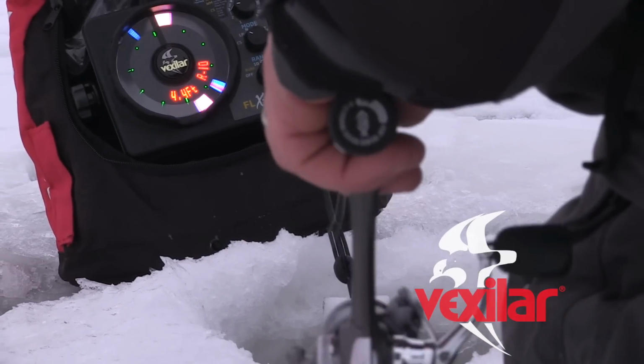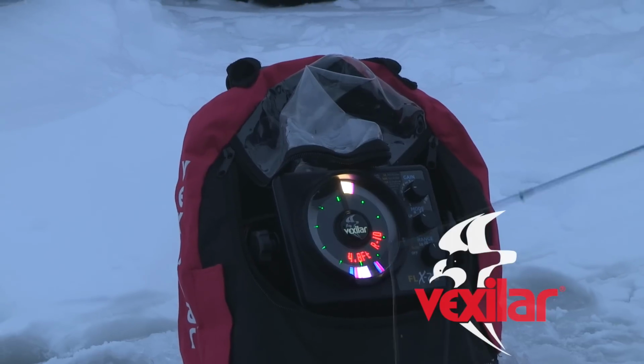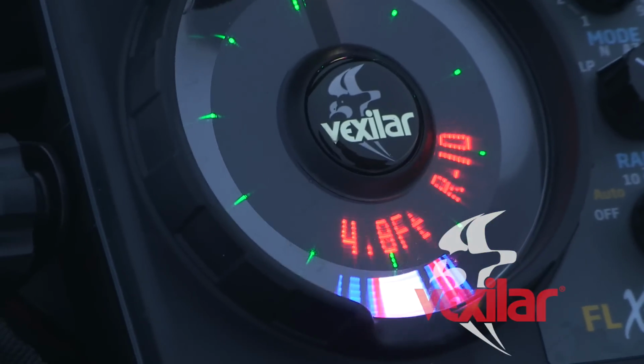It'll give you a digital depth reading when you turn it into auto mode or any of the other depth settings. It'll tell you your depth, and right now what we're doing is we're spread out across the mouth of a ditch. To be able to find the bottom of the trough, just real quickly zip a line of holes and check depth. To get that to spit out right on your screen is very handy.